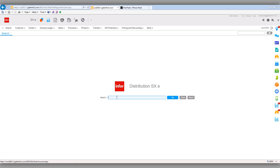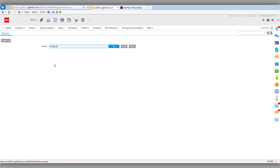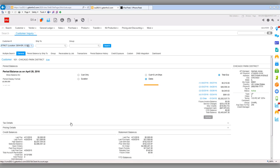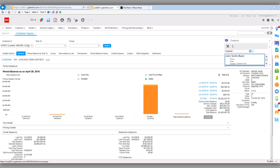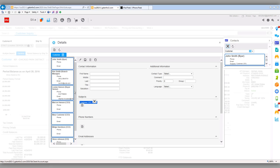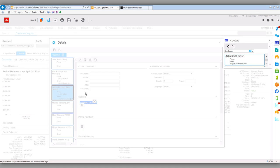This is Essex Enterprise, and I'm going to do a lookup for Chicago Park District. It comes back and shows me my accounts, and this is the one I want right here. Boom, customer. I'm going to view these guys, and when I get into this account, I'm looking at their accounts receivable inquiry. But what I want to do here is look at the different contacts I have in this account. In this case, I'm going to make a change to, let's say, Louise Hansen, Wheezy.